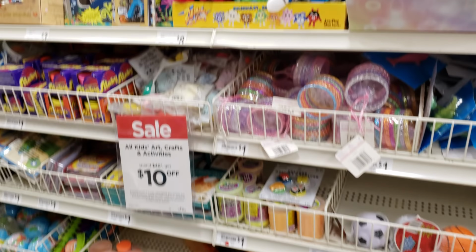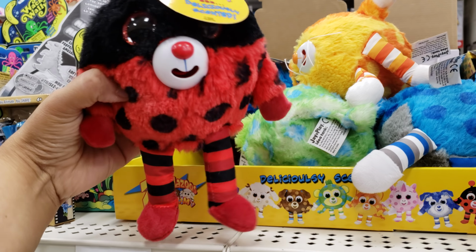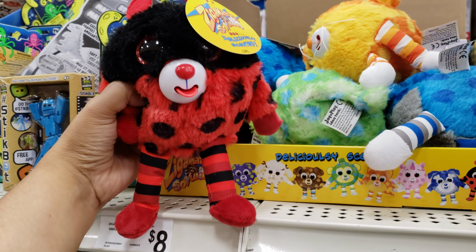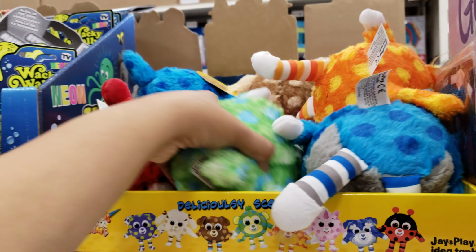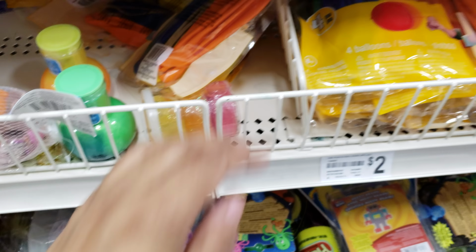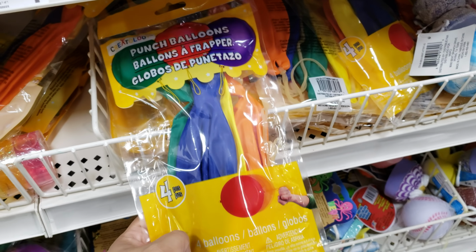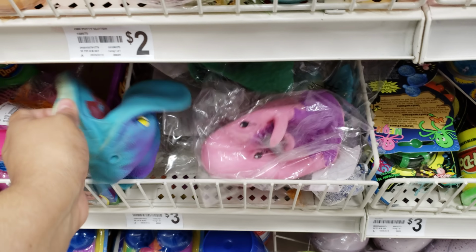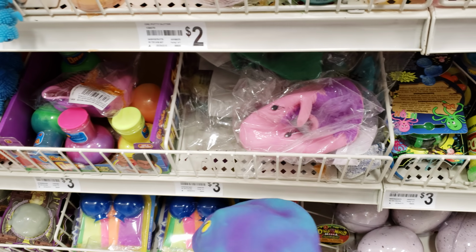What is this one? Oh my gosh, look at the tongue. That is crazy. And they got an orange one too. And look at this green one. I have never seen these. These are going to be $8. So funny. They do have $2 putty, if your children are into that. Putty going on. Punching balloons, which also make great stocking stuffers. These are puppets down here. They're like rubber puppets. I don't get them, but they're going to be $3.